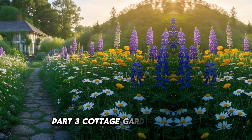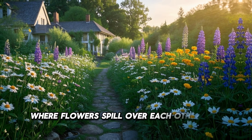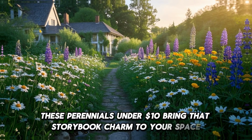Part 3. Cottage Garden Charmers. Let's step into the dreamy world of cottage gardens, where flowers spill over each other in a joyful, colorful mix. These perennials under $10 bring that storybook charm to your space.